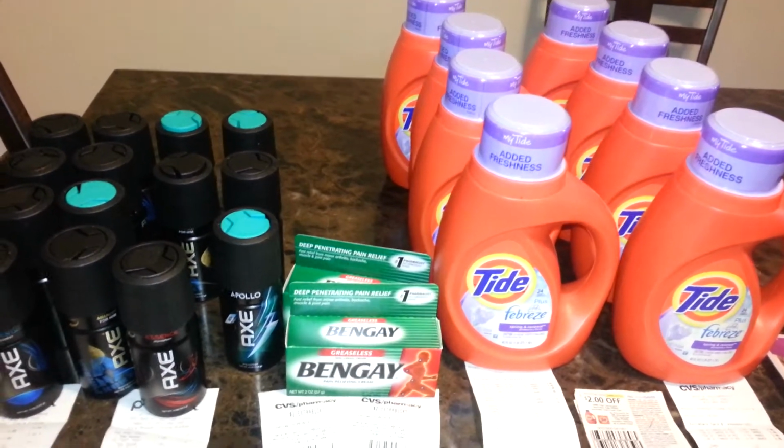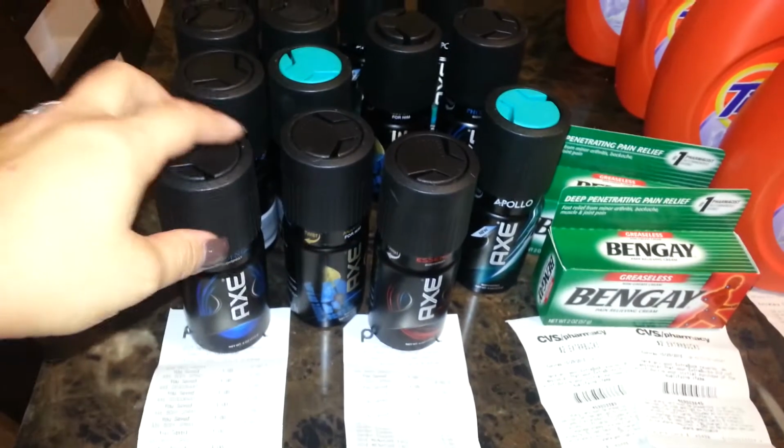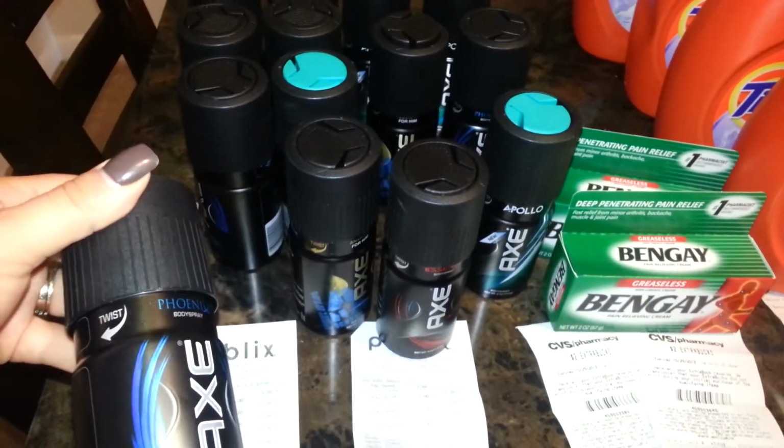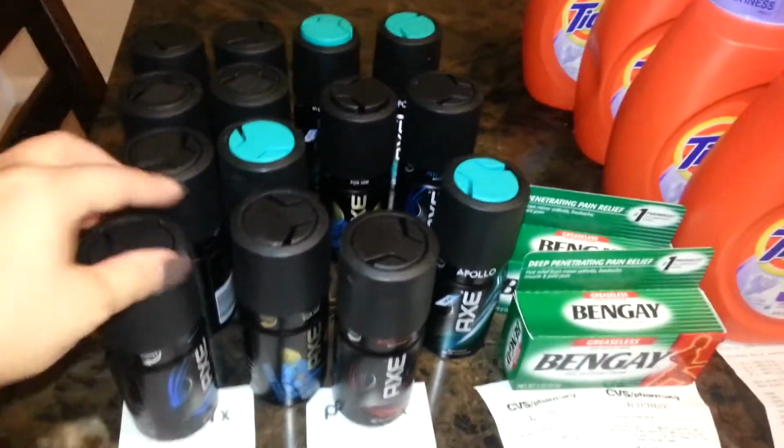Great deals, guys. First thing that I did was I went to Publix to get my Ace, you know, the men's body sprays. So this was on sale for $3.99.